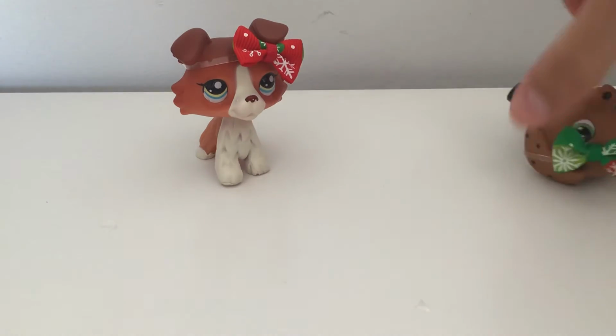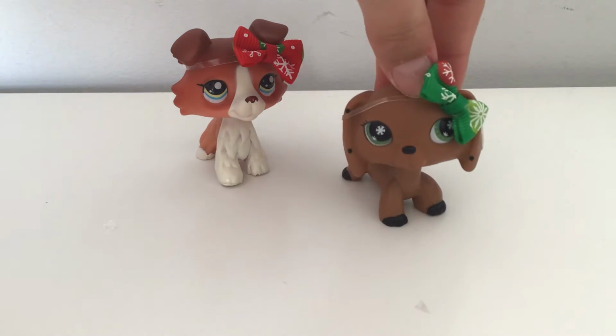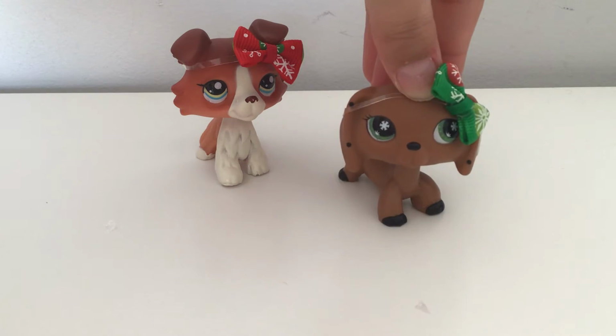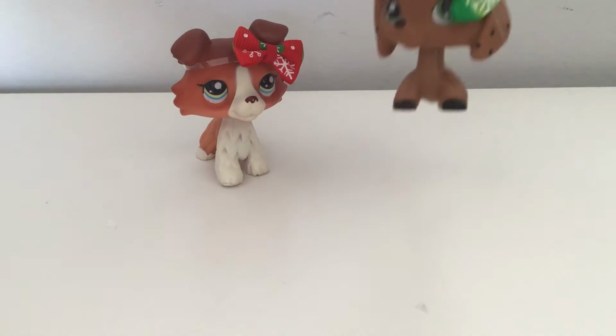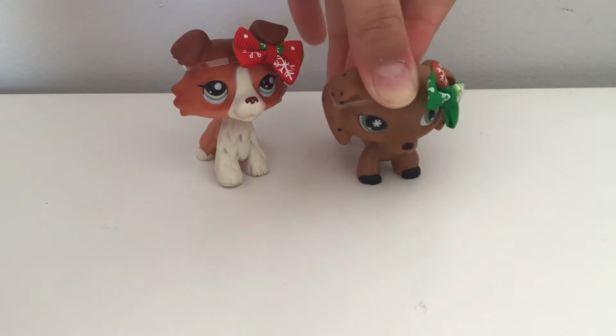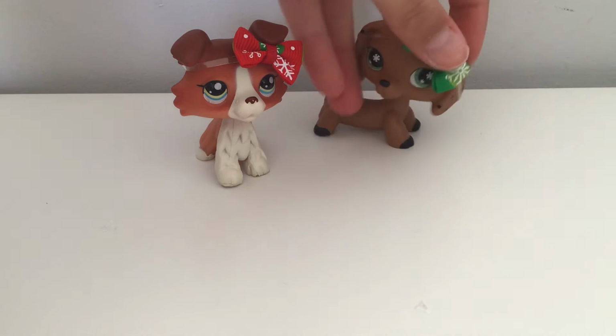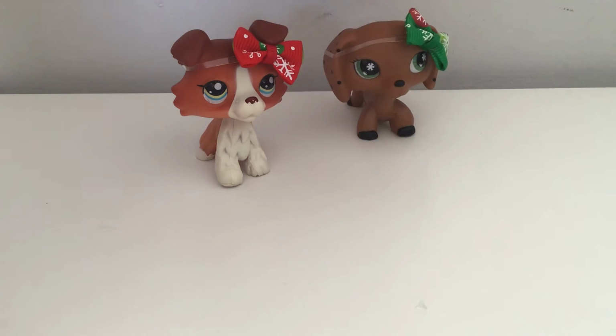I was really excited. I was supposed to get her in December. Oh my gosh, guys, I might be getting my Cocker Spaniel soon. So I'm really excited. This LPS was actually supposed to be coming in a month. So I'm so happy she came so early. Oh my gosh, she came literally so early, girls and guys.